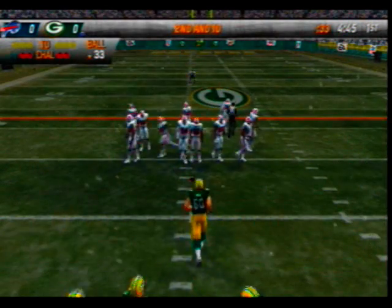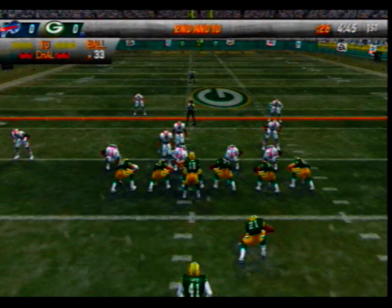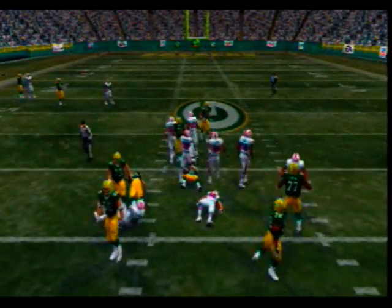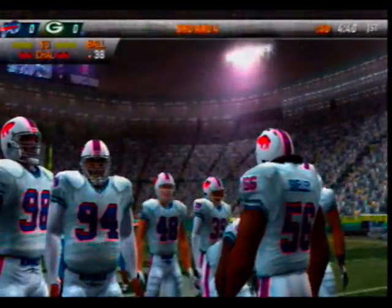Second and 10. Ball on the 33-yard line. Let's go. Check it. Let's go now. Hold the look. From the start. Watch it. On the delay. Number 48 is there on the stop with that 38. This is a spot where you want to show the defense that they have to respect the running game.